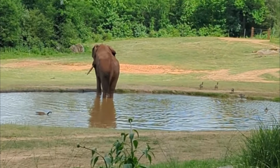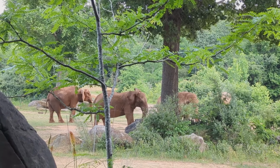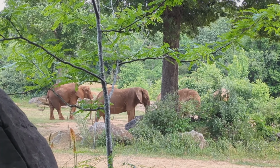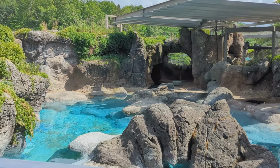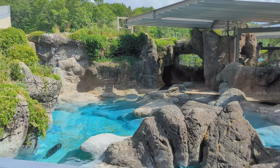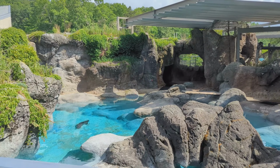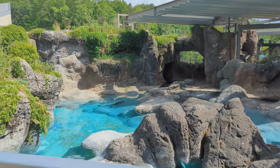This was a really amazing experience to see these beautiful animals in front of your eyes, playing and enjoying their time. I must say NC Zoo has maintained this entire area very well and they provide the real natural habitat to animals. So hats off to NC Zoo.